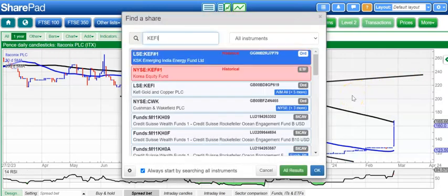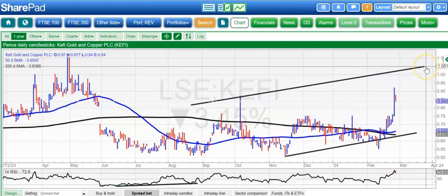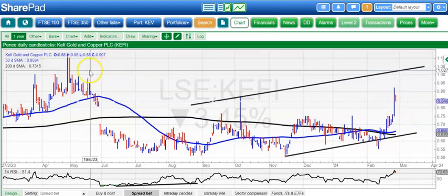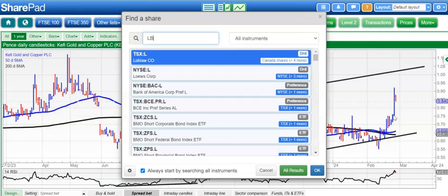On to Kefi, which was discussed here before it broke out, but we've had a beautiful breakout yesterday through the 0.75 pence area, which was the sticky area. Above 0.75, we're looking for progress within the rising September trend channel up to 105 as soon as the end of next month, although it has to be said, most spikes higher in Kefi have been sold into, most normally a day or two after. You can see those spikes there didn't last more than a day or two. So let's just have that 0.75 pence level as the notional stop loss.